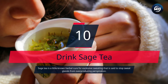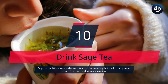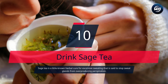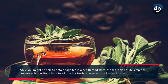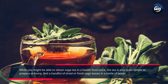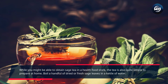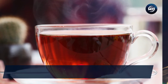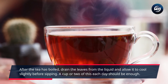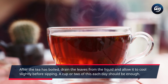Number 10. Drink sage tea. Sage tea is a little-known herbal cure for excessive sweating that is said to stop sweat glands from overproducing perspiration. While you might be able to obtain sage tea in a health food store, the tea is also quite simple to prepare at home. Boil a handful of dried or fresh sage leaves in a kettle of water. After the tea has boiled, drain the leaves from the liquid and allow it to cool slightly before sipping. A cup or 2 of this each day should be enough.